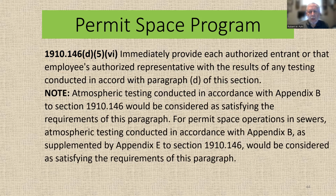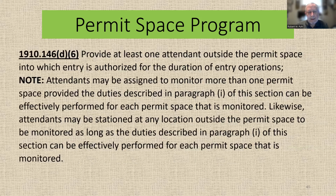Immediately provide each authorized entrant or that employee's authorized representative with the results of any testing conducted in accordance with paragraph D. Note, atmospheric testing conducted in accordance with Appendix B to Section 1910.146 would be considered as satisfying the requirements of this paragraph. For permit space operations in sewers, atmospheric testing conducted in accordance with Appendix B, as supplemented by Appendix E, would be considered as satisfying the requirements of this paragraph. So you can see how extensive this is getting here.